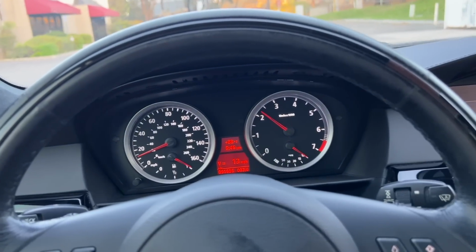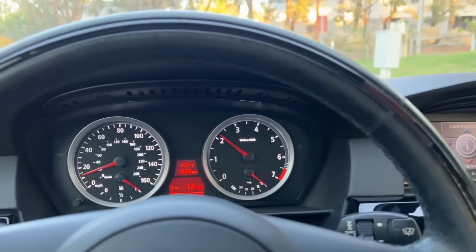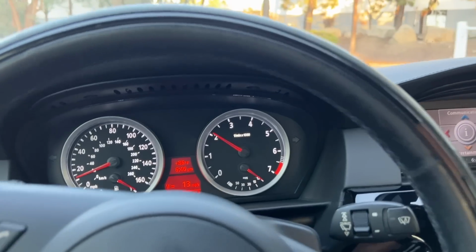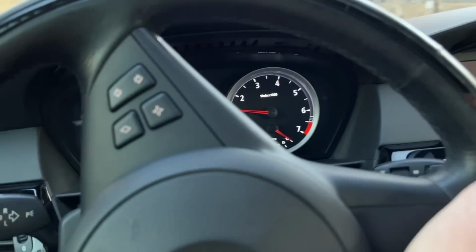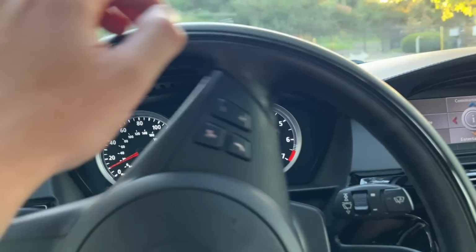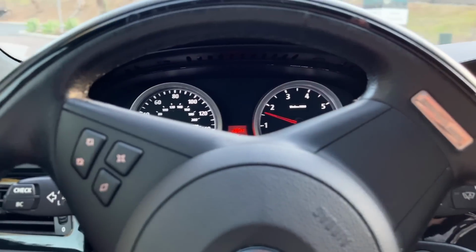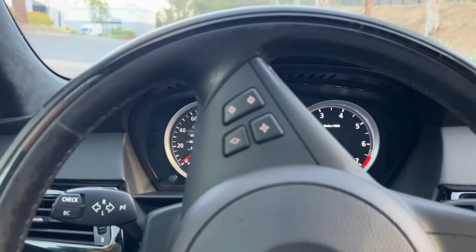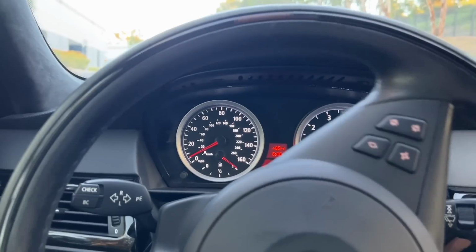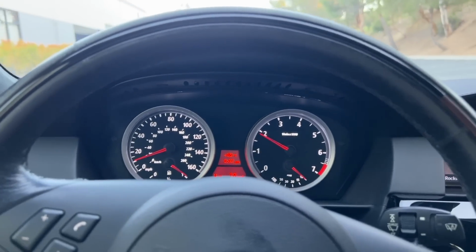So this has the M5 diff, which I believe is a 3.63, 3.73. It's a really high ratio diff. And this being the standard 6-speed transmission for the N62, kind of makes for an interesting gear ratio. 80 miles an hour is about 3,400 RPM in this car, 3,350, something in that nature. But that also means there's no reason to downshift. You lay into this thing at all over 60 miles an hour and it just walks.